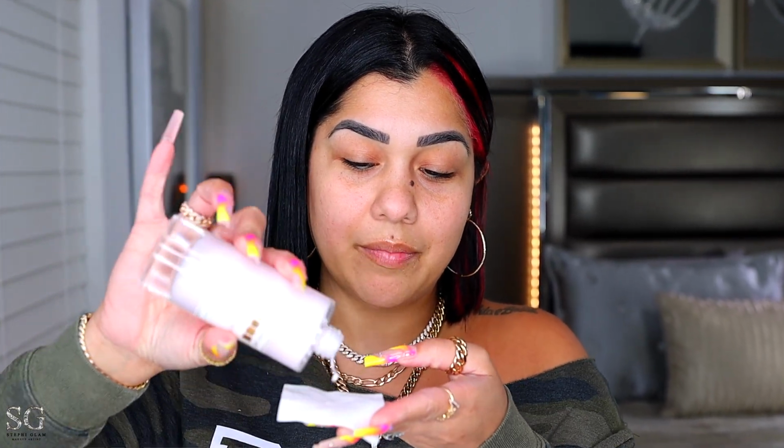I normally like to apply with my hands, but I'm not gonna do that today. I'm gonna be using a little cotton pad because I have cream in my hands. I'm using this one from Sol de Janeiro. This is so good. I love the way this smells, and the texture is so soft that it even feels soft when you apply with a cotton pad.